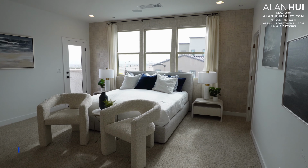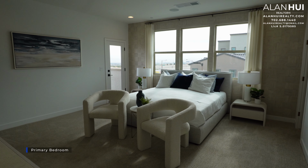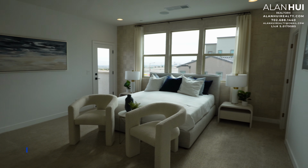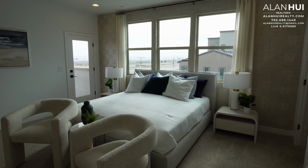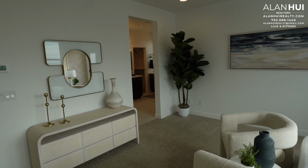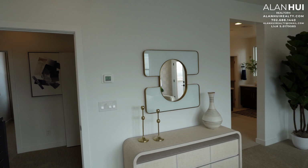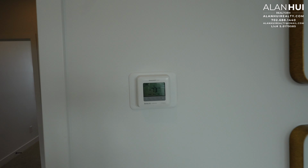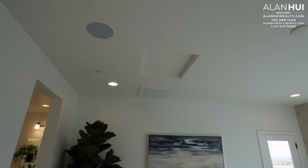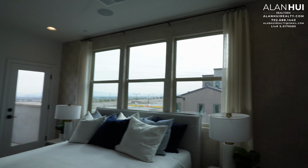Through this door is the primary bedroom. The primary bedroom measures 16 by 17. In the primary bedroom, the recessed lights are not included, but a pre-wire for light or ceiling fan is included. The primary bedroom will also have the controls for the third floor thermostat. And there's also access to your attic.